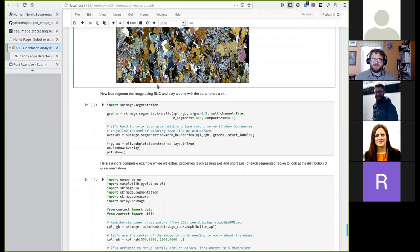And the people who do microscopy are laughing at me right now. But the idea is the pores are pretty obvious, particularly when you start rotating the stage around in cross-polarized light, because they'll always have the same color. Then you can use that automatically. You can actually take a bunch of images.